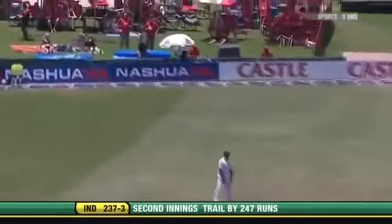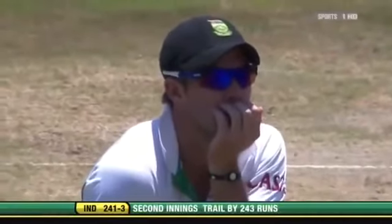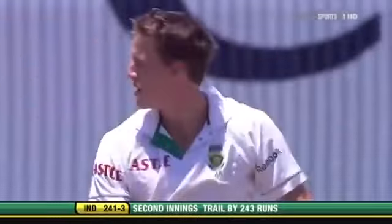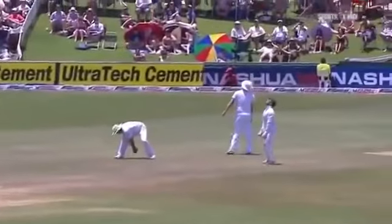Oh, it's an edge. That is an edge. There's only two slips in position. And that's why Morne Morkel and Graeme Smith and A.B. de Villiers, who's at second slip, are a little bit frustrated. Good bowling by Morne Morkel. Perfect delivery in the right area. He'll extract some bounce even though the ball's 60-odd overs old. Unfortunately for him, not going to the slip's hands.